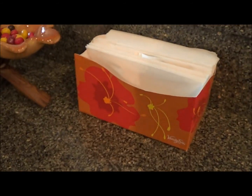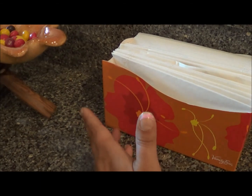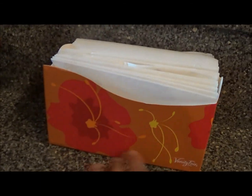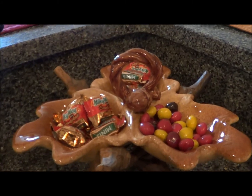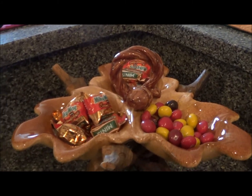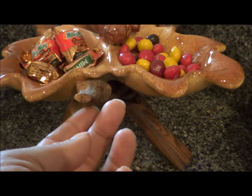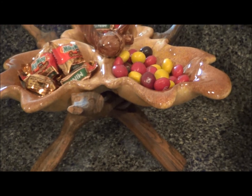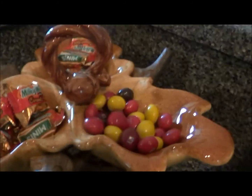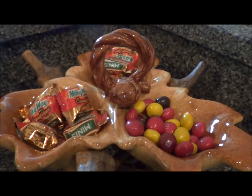I usually try to keep a napkin box out that goes with fall. But so far that's all I could find. I have this leaf dish that I just got at the thrift store, I think. This I've had. This is just a wooden bowl holder. I don't know where I got that. I've had it for a long time. And I just have the fall M&Ms and caramel apple Milky Ways in there.